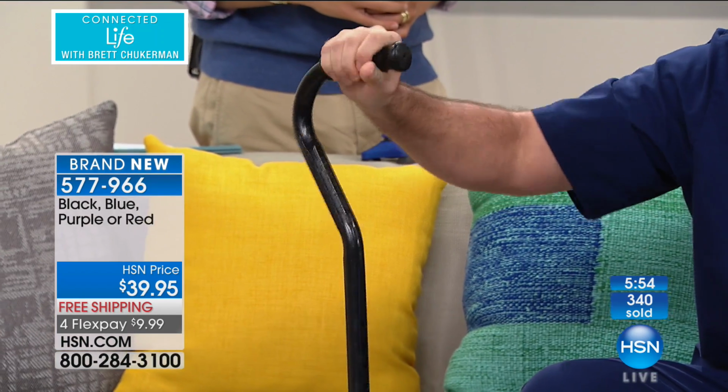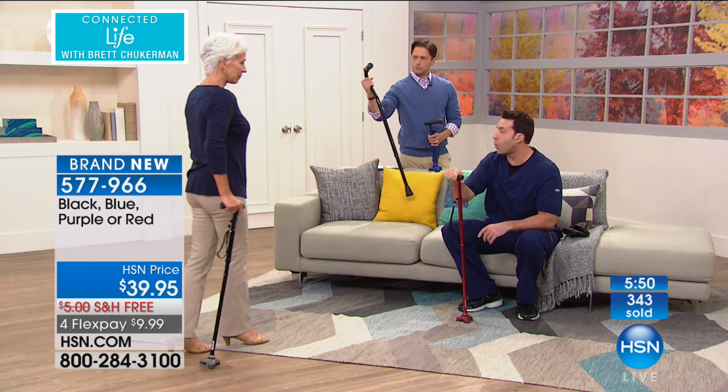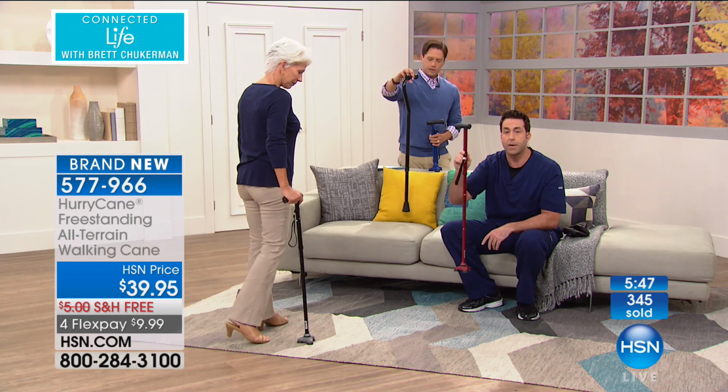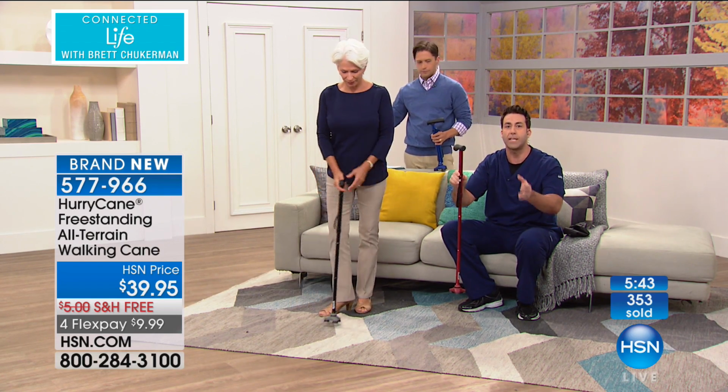Before the Hurricane, this is my dad's cane. Pick this up, Brett. Okay? Ooh, it's heavy. That's about 20 pounds. Yeah. The Hurricane is about 2 pounds. My dad is the biggest critic. He's suffered from arthritis for years.